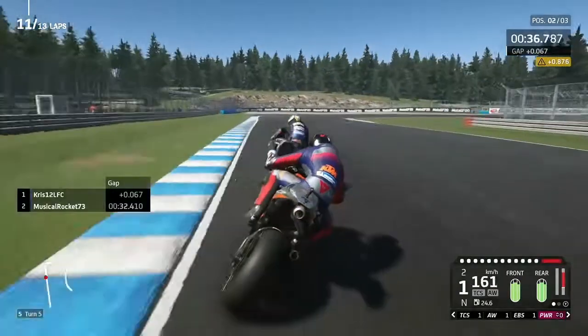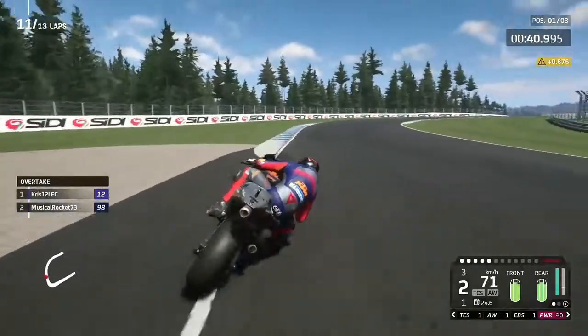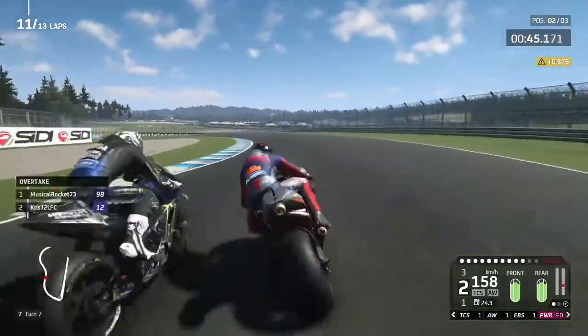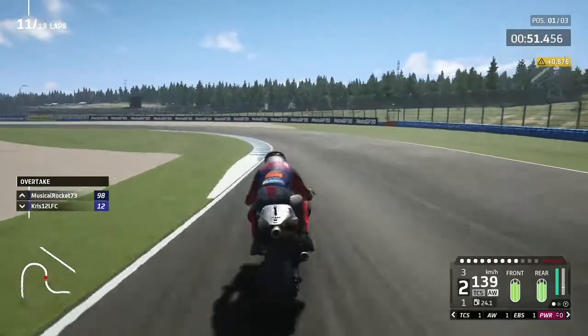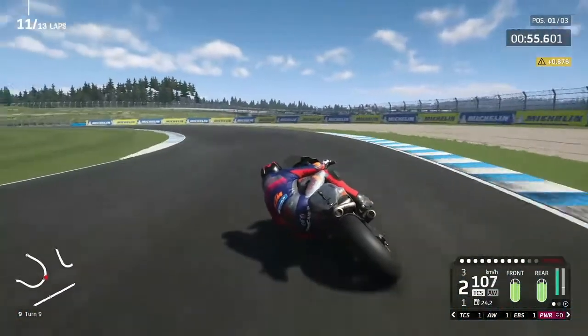Hitting the braking markers. We're going to send it back up the inside of Chris, though, into this right-hander at turn 5. Is Chris going to do the switchback? Yes, he is. It's turn 6. Chris retakes the Grand Prix. Now it's turn 7. We're going to round the outside of Chris, retake the lead. But we ran wide. Is Chris going to resend it on us? No, he doesn't. And it's turn 9 now. We have taken the Grand Prix once again.